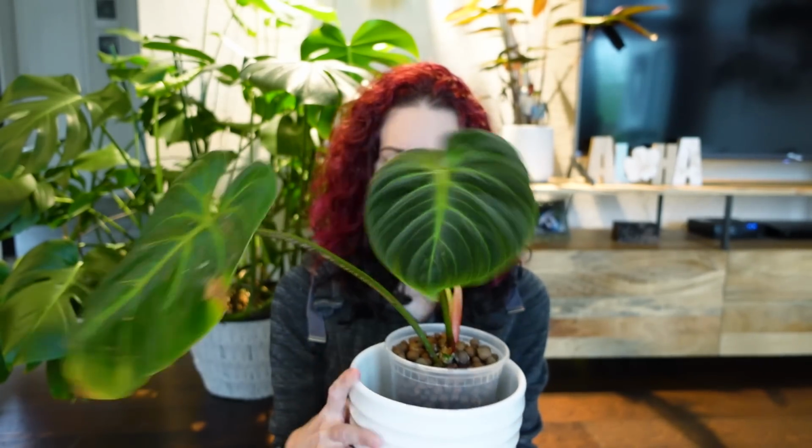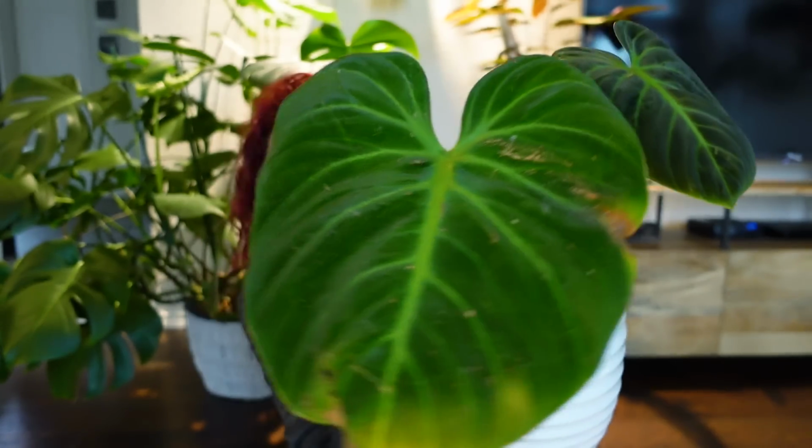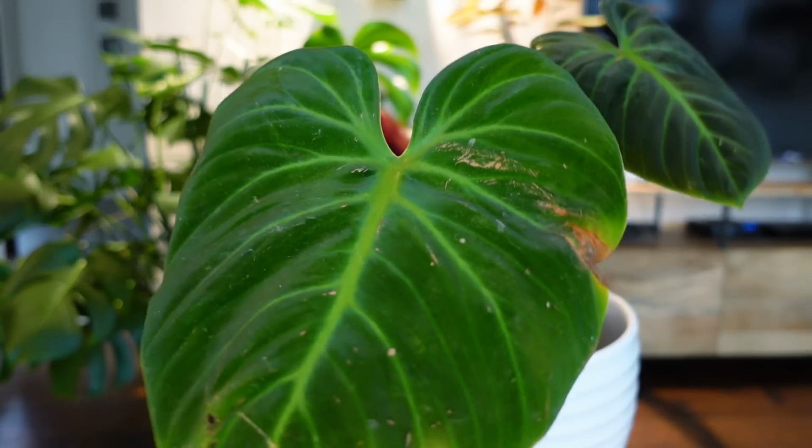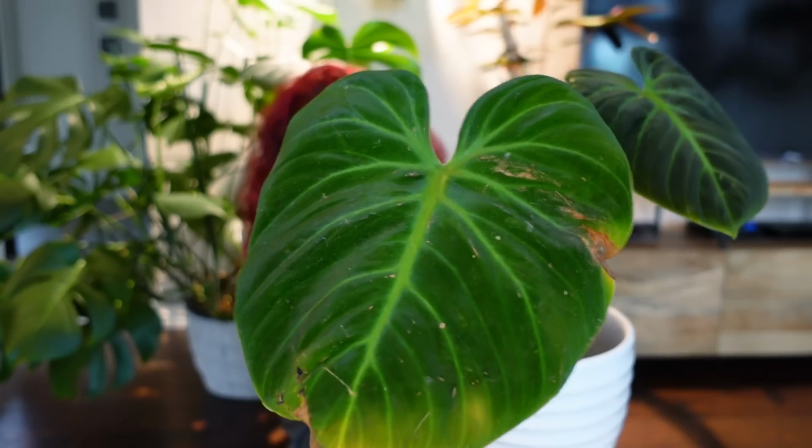So just a reminder, this was a plant that was sent to me by Aroid Asia. Did come in with 4 leaves that were beautiful. They weren't yellow. They had some just regular scarring damage, like you can see the brown spots up here, like it just had that from wherever it was growing in their facility. But other than that, they were beautiful.